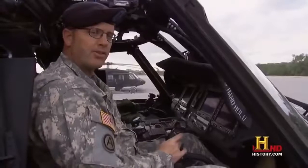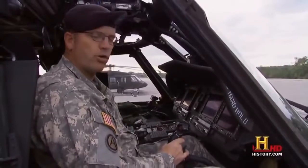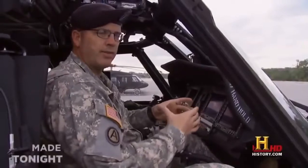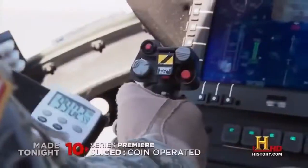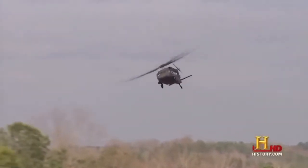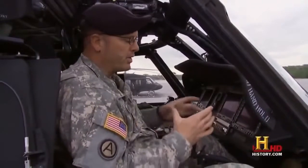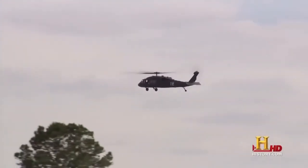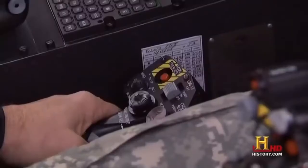This is the cyclic. This provides us directional control, either at a hover or in a cruise flight mode. With a cyclic, I'm actually tilting the rotor disc in the direction that I'm pushing the cyclic. So if I'm at a hover and I move the cyclic to the right, the rotor disc is going to tilt to the right and I'm going to drift to the right. If I push the cyclic forward, the rotor system is going to tilt forward, the aircraft is going to go into a descent, and I look outside and the houses on the ground are actually getting bigger because I'm getting closer to the ground.